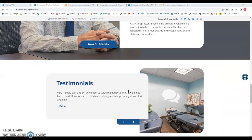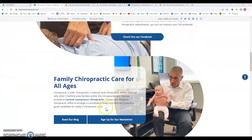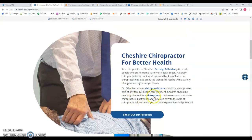When I say content, I'm not just talking about the images and icons. I'm talking more about the text that your website has. Why is this so important? Because when Google analyzes your website, they read through all of the information you have here.